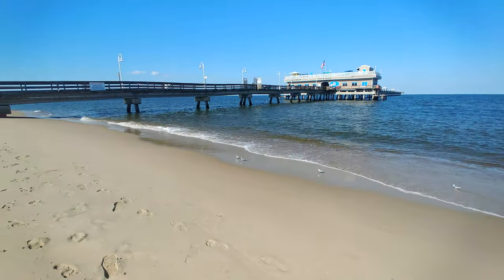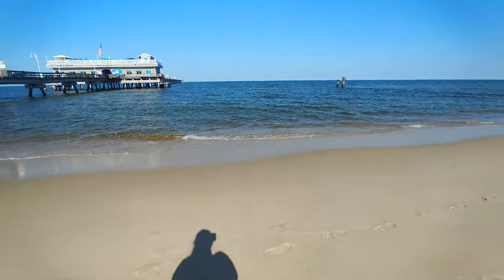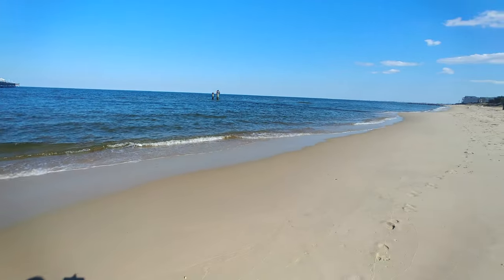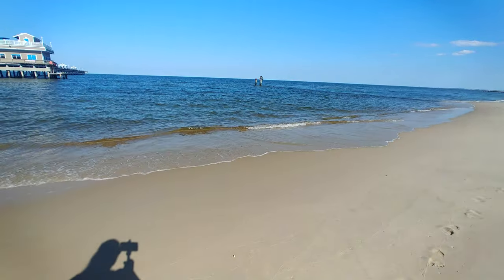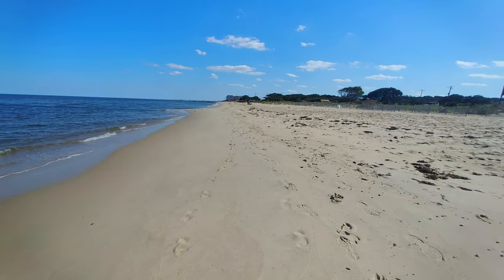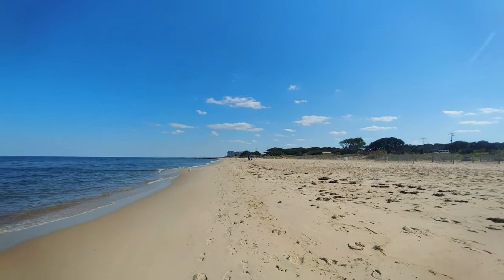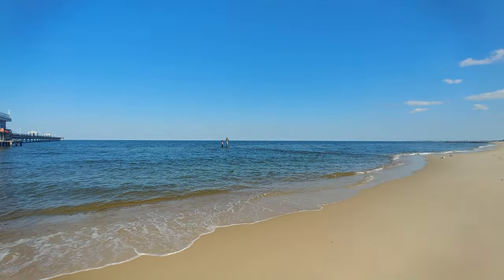Birds. Yeah. I got a seagull right over here. Very picturesque. I love taking photography shots here, of course. There goes one laying right there. Oh, there they are. Yep. All the way out there.